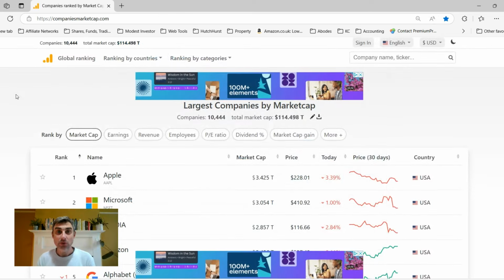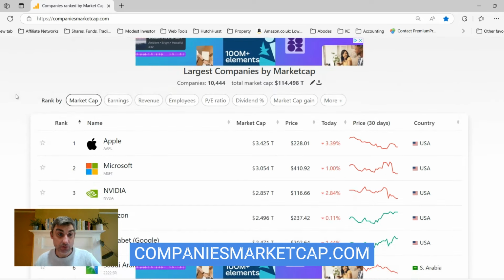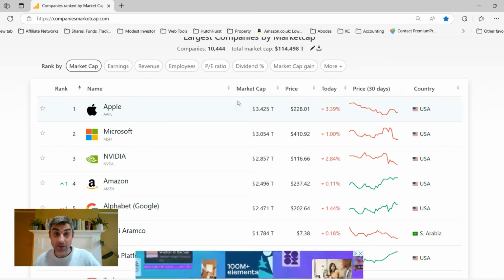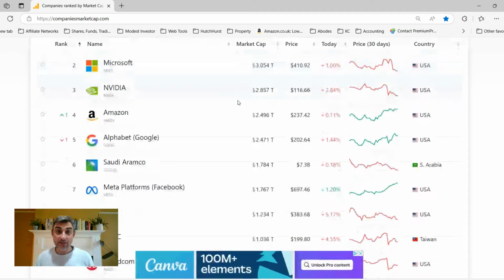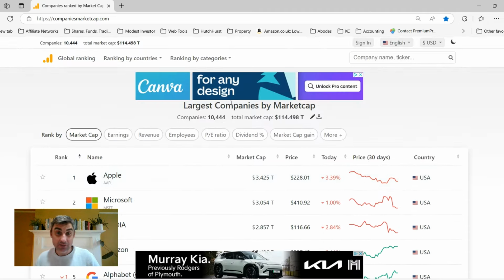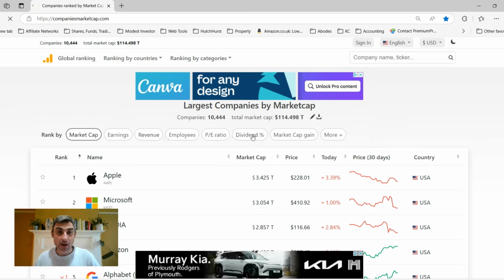Okay, the next site I'm going to talk about is companiesmarketcap.com, which does exactly as you would have thought it would do, and that is rank the companies around the world based on their market capitalization. So you can basically see which is the most valuable companies in the world, which is quite interesting. It's got a nice easy layout. There's various tabs to flick through.